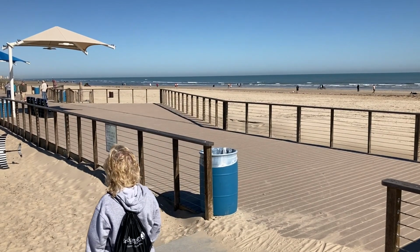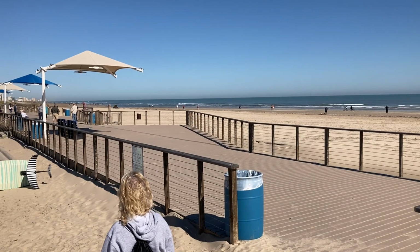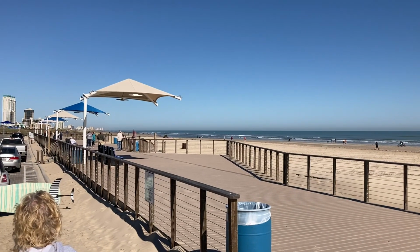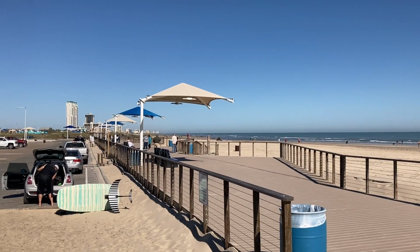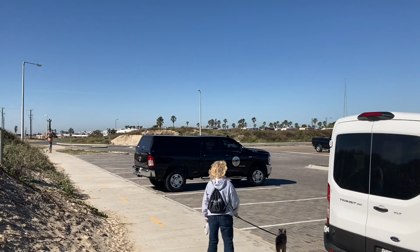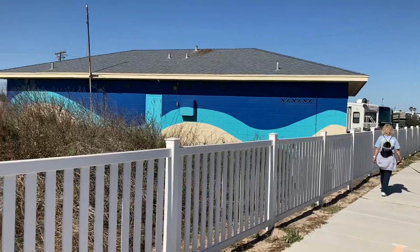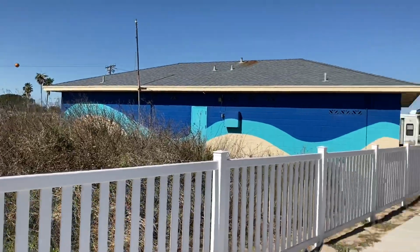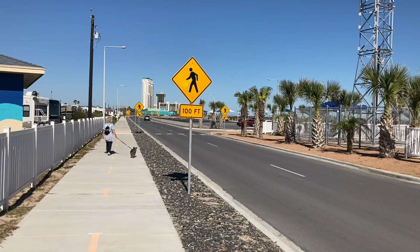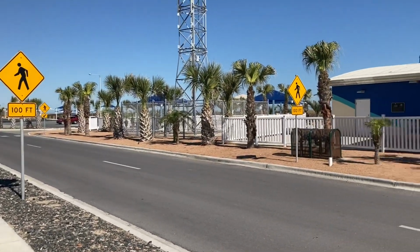They have a really nice beach pavilion area with covered seating here at Isla Blanca County Park, and you can walk right from the campground to the beach. Campground's right over there. Let's go check it out. Campground is just off to my left. But they have this nice walking trail that skirts the perimeter of the campground.